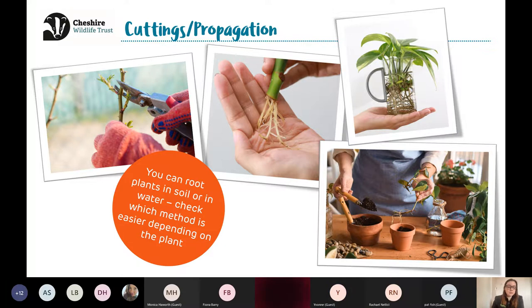Gardener's World has a lot of resources about taking cuttings. Some grow better in water and then transplanted into soil. Some grow better planted straight into the soil. But there are some special techniques to growing successful cuttings, so definitely do your research if this is an option you're pursuing.